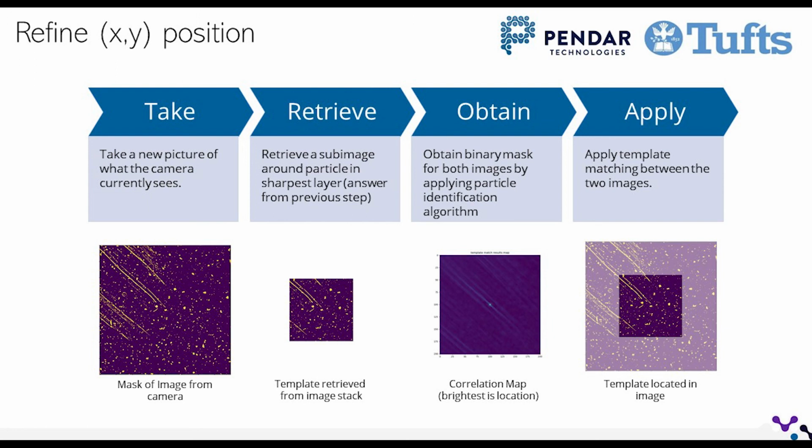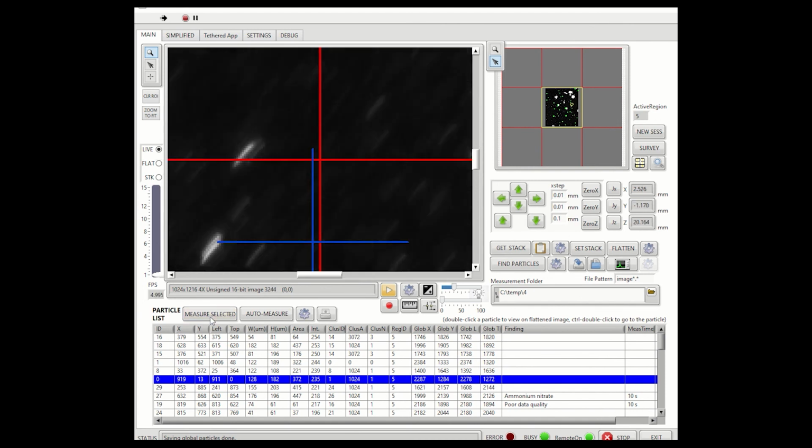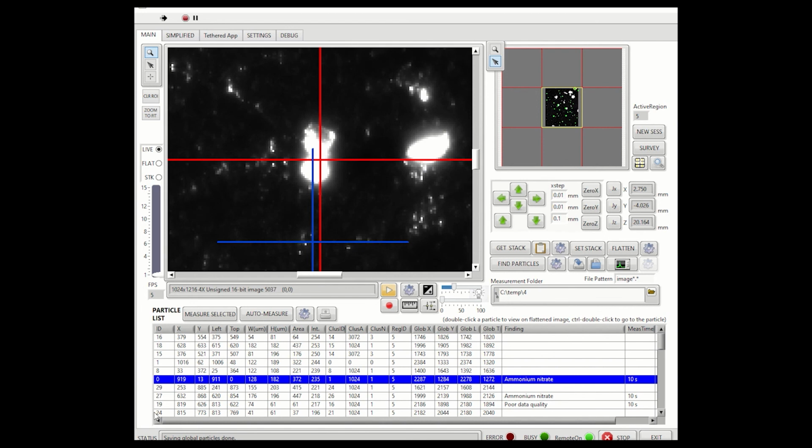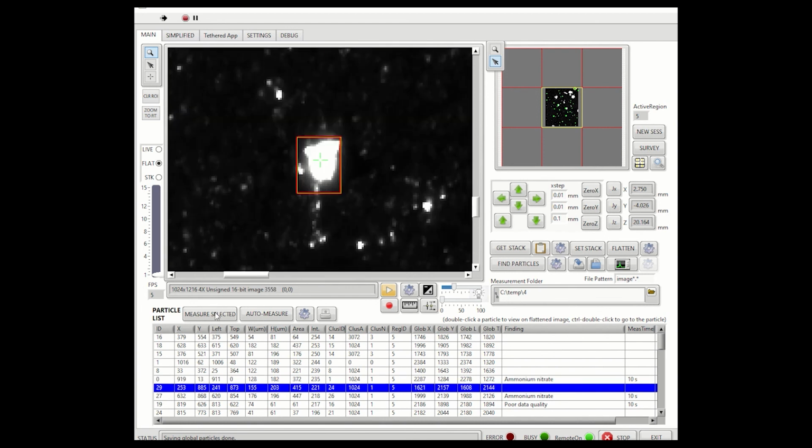vertical and horizontal offsets of the image to let us know how many pixels, or perhaps even fractions of pixels, we need to slew the camera so that it's positioned exactly over the particle, and we can do the chemometric analysis. So that's basically how this instrument works. By repeating the same process, the instrument is able to go from particle to particle and keep identifying them, slowly populating this list with the names of the chemicals that have been identified.